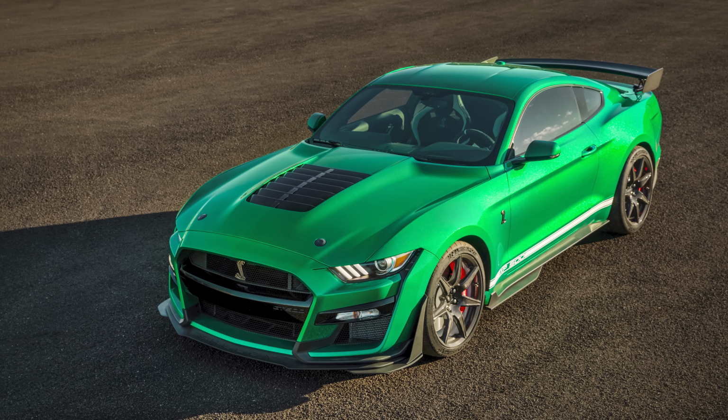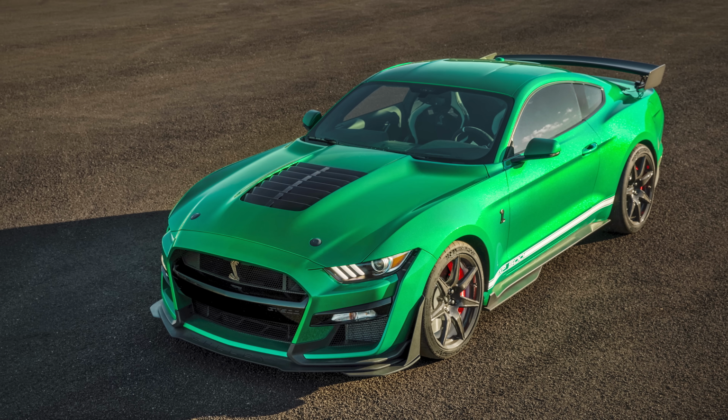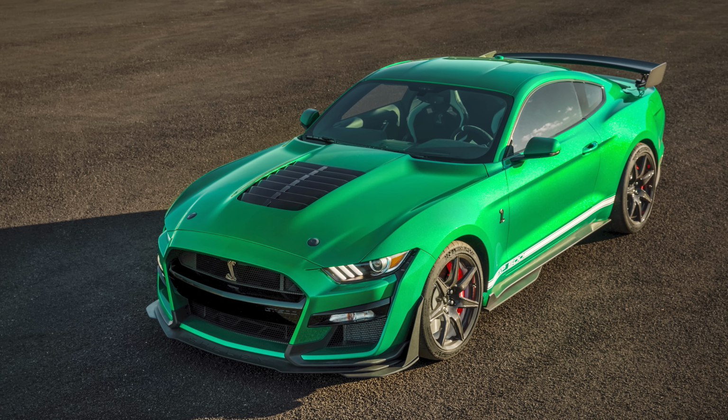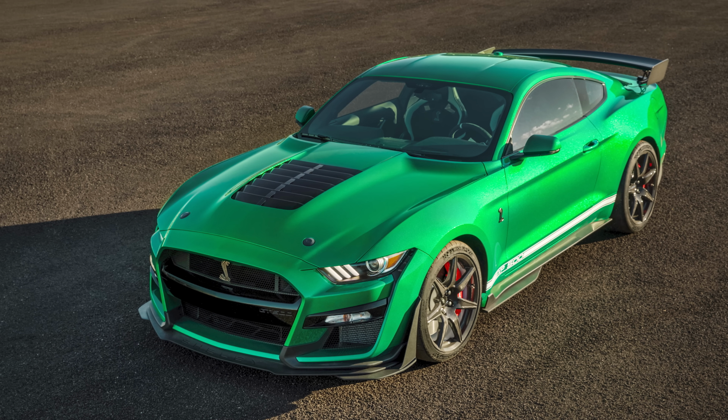And this is a finished product. This is VIN number one of the 2020 Shelby GT500s, finished in Hornet Green, a unique color that we cannot get. This is a special color painted only on this GT500.